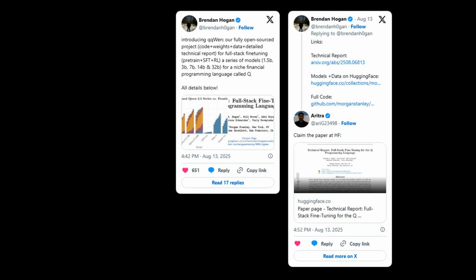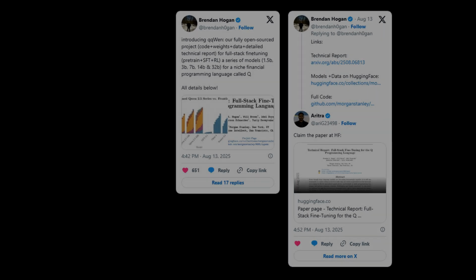Building on that, the tweets highlight a fully open release: code, weights, data, and a detailed report for full stack fine-tuning on Q across 5 Qwen 2.5 sizes, plus links to models and code. Engagement looks solid, with around 650 likes and active replies.